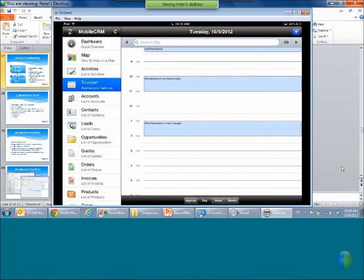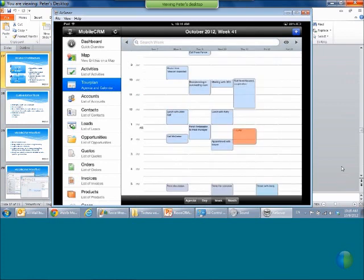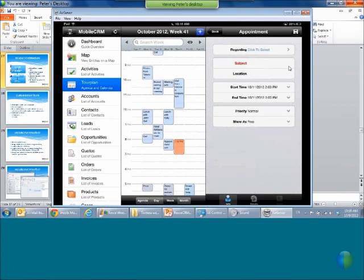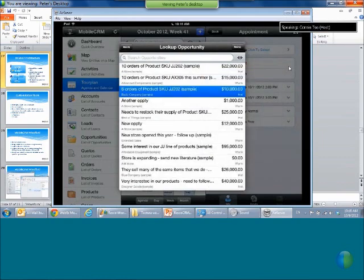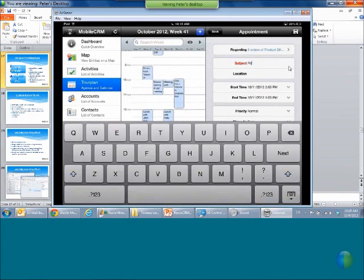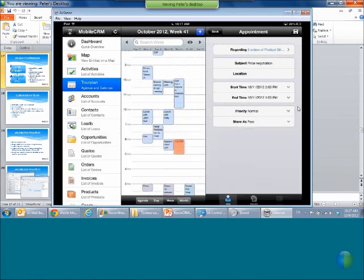So here I have my whole week, and I can easily tap my finger and create a new appointment, let's say Thursday afternoon. Here I will put some more info about this appointment. So I will set regarding to, well, let's say this appointment is regarding an opportunity, and it's this one. I'm going to select it from a list. I will put the subject, so it's, for instance, a price negotiation. I will put the location. Start time was already set, but you can also do the end time if you will, and you can set priority, or you have some other fields here as well.